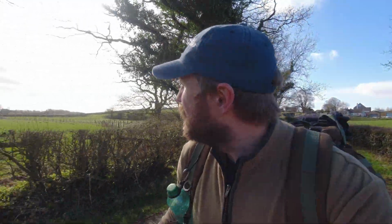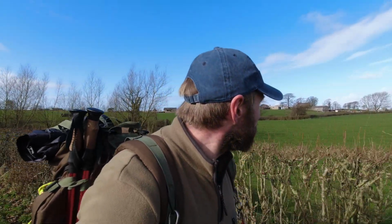Brilliant. Yeah, it's getting a bit cooler now. Sun's getting clouded over, as you can see. So I'm still quite warm myself. So we're approaching the 8-mile mark just as we hit Lancaster Canal. We get a little bit of canal walking. It's quite peaceful.